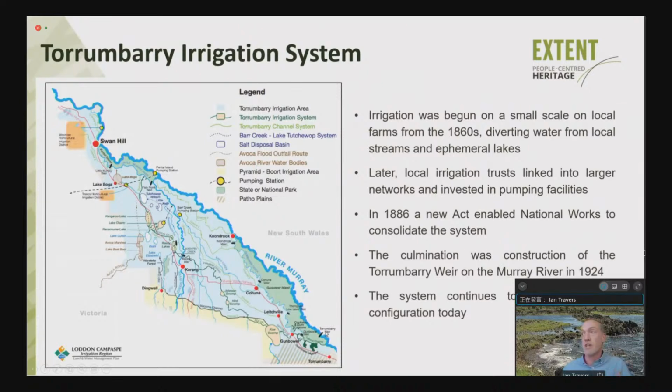And what that enabled was that it raised the water, so that the river is actually flowing from the bottom right to the top left of this image. And the Turrumbary Weir held the water back to the point where the water level was able to feed this large irrigation system. And that's the green line here going through here.